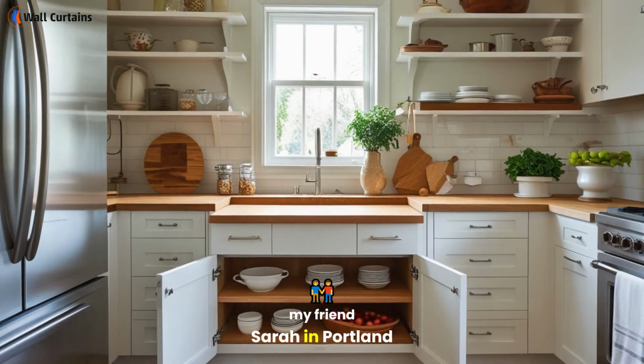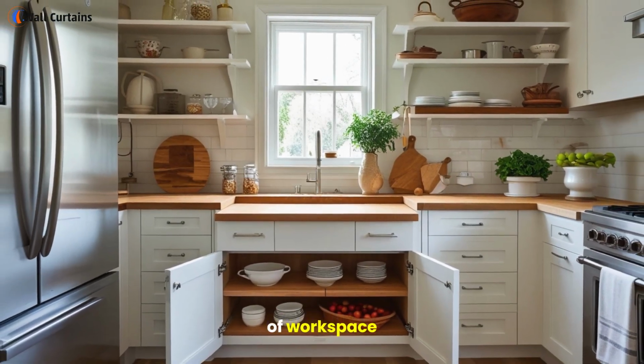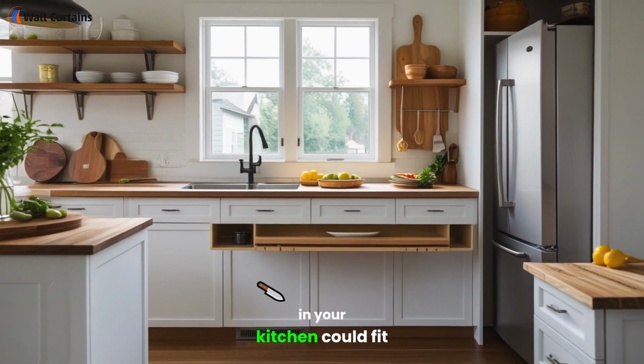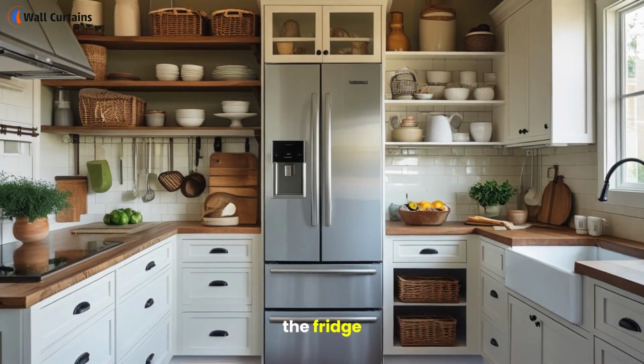My friend Sarah in Portland put this in her tiny galley kitchen last month. She told me she gained 6 square feet of workspace. That's like adding a whole new counter. Now, I've got a question for you. What unused space in your kitchen could fit something like this? Under a window? Next to the fridge?